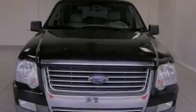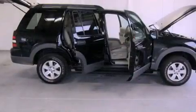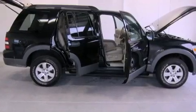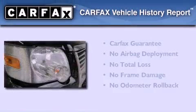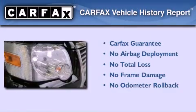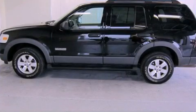a CD player, a leather-wrapped steering wheel, four-wheel independent suspension, an illuminated driver's side vanity mirror, an anti-lock braking system, air conditioning, and an anti-theft protection system. Not to mention that this Ford qualifies for the Carfax buyback guarantee. Contact us today to arrange your test drive.